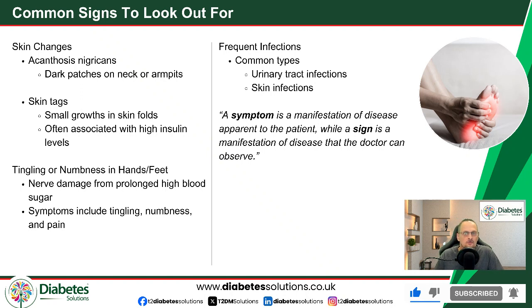Peripheral neuropathy, so tingling in the hands and feet, or also numbness in the hands and feet. This nerve damage can be caused by prolonged high blood sugar levels, typically starts in the extremities, so most commonly in the toes and the feet, but can be the fingers as well. So that tingling, that numbness, the pain can go up the arms and is an indicator of advanced type 2 diabetes and needs to be dealt with quickly.